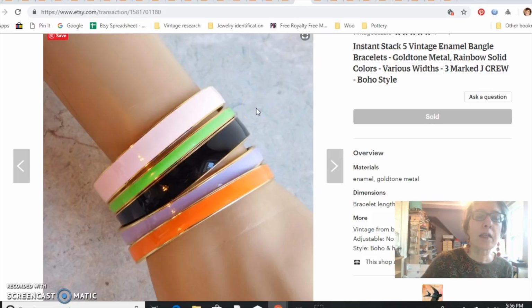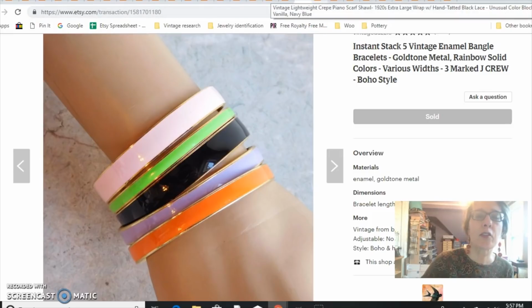And these are some enamel and brass or gold tone metal bangles, and I'm showing them to you. I sold the lot of them for $24, but I actually had a whole bunch more. These were left over from my big bracelet haul that I did last year. I got a bunch of bracelets from an eBay sale, and this person wanted all I had, so I ended up making about $75 on all the bangle bracelets.